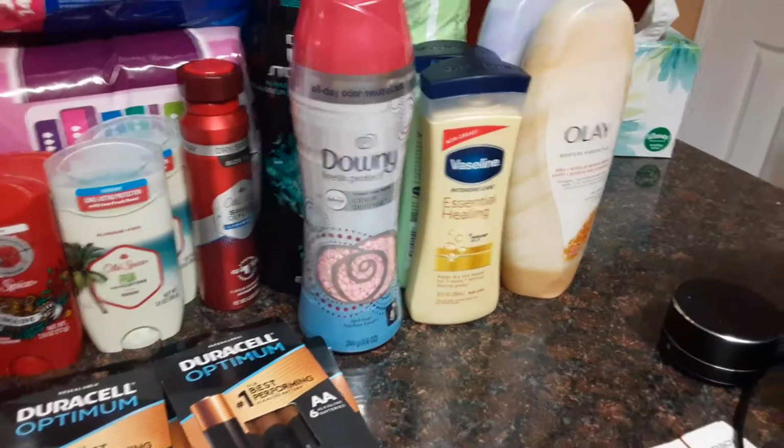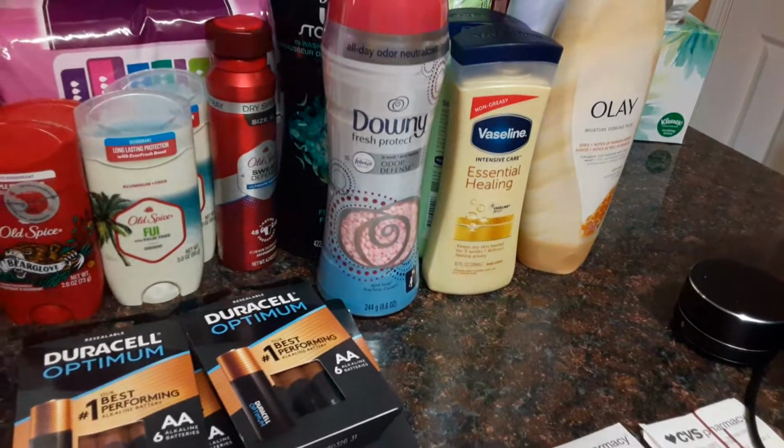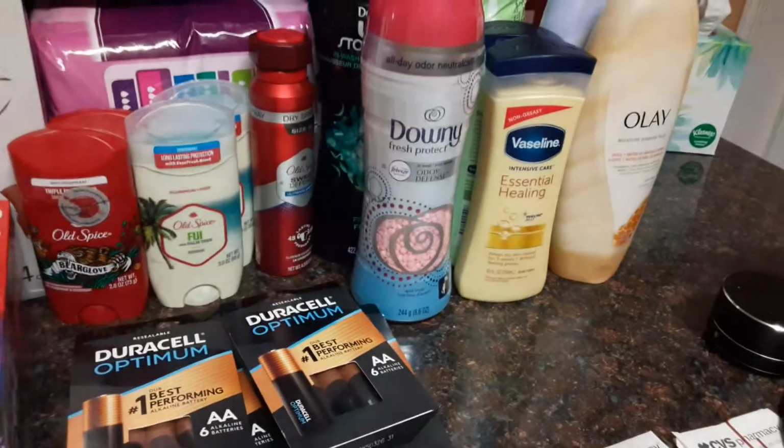The Olay was 2 for $13. I had a $1 off on Dove and a $1 off of Olay each month, so that worked out great, so I got them 2 for $5.